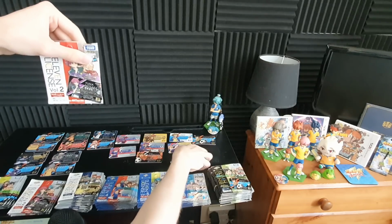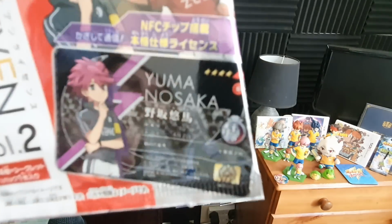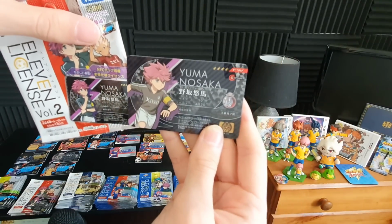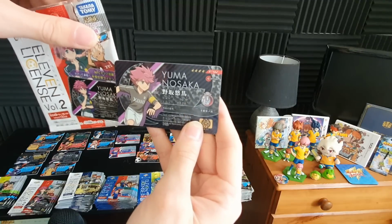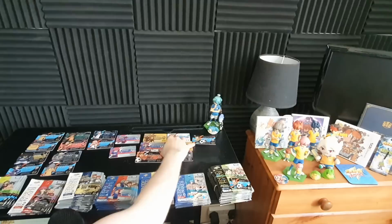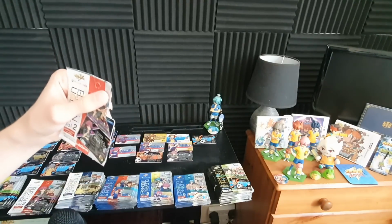So you see again just how many different cards there are. That's artwork of 1 Notsukayuma, and then this is completely different. So they're in the same kit, same captain armband, but from different waves and different artwork. And they did this on the show as well. Like you see 11 licenses crop up all the time, and they're never the same.